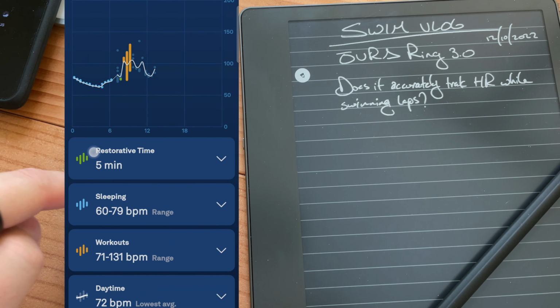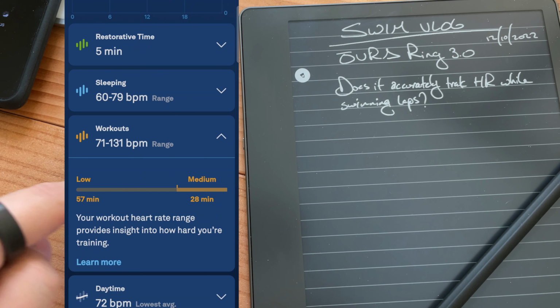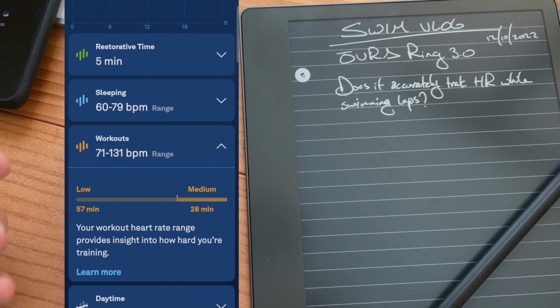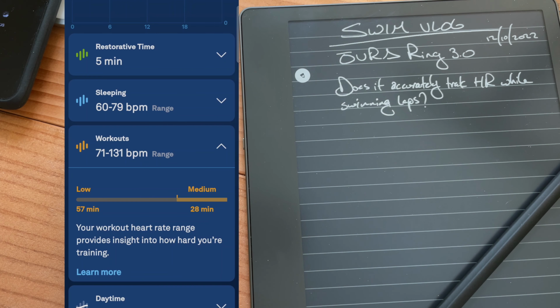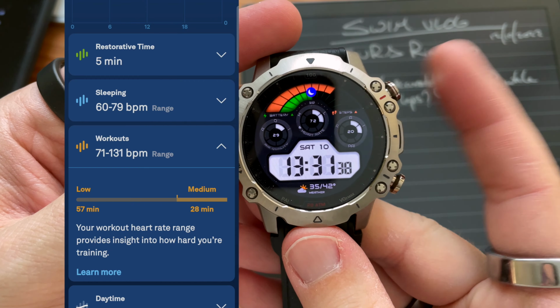So after you view that workout, then you have to go into your heart rate section. I don't know if you saw that right here, and then workouts, and then it shows you the range. So low 57, 27, okay. That's my insight to how hard my workout was. Heart rate range, 71 to 173. Not anywhere near the 175 that this Amazfit was tracking.